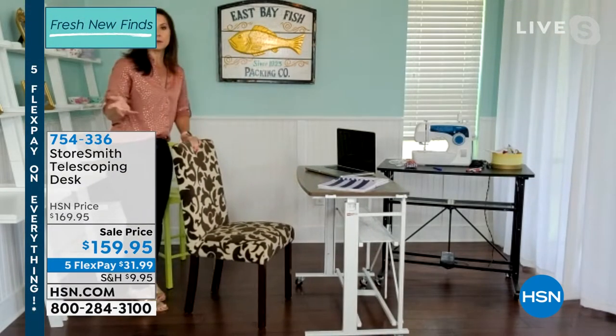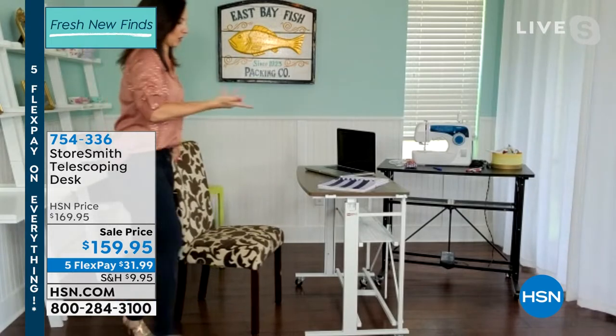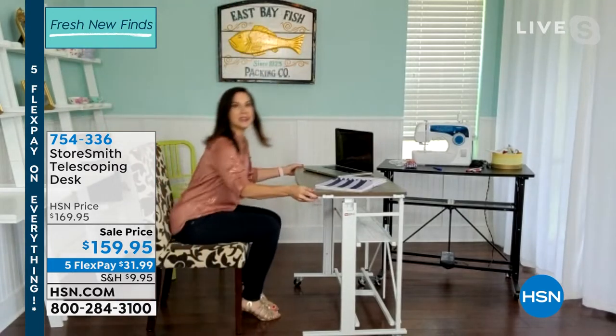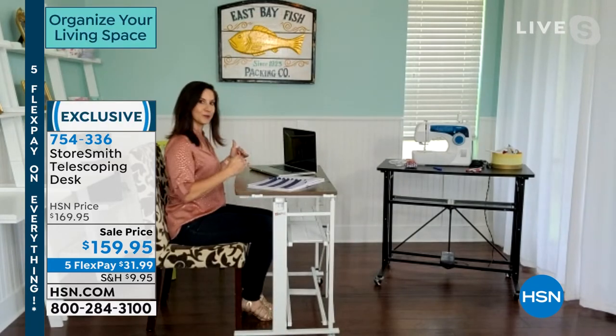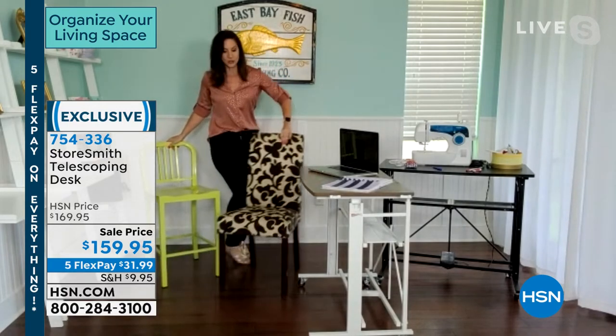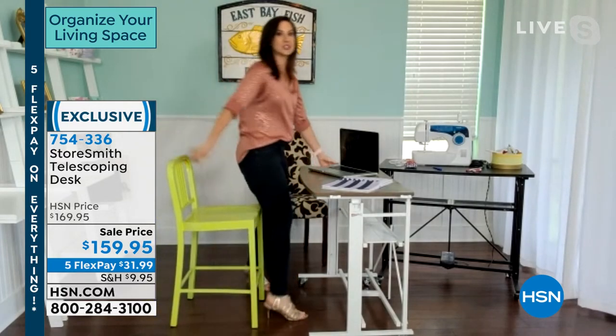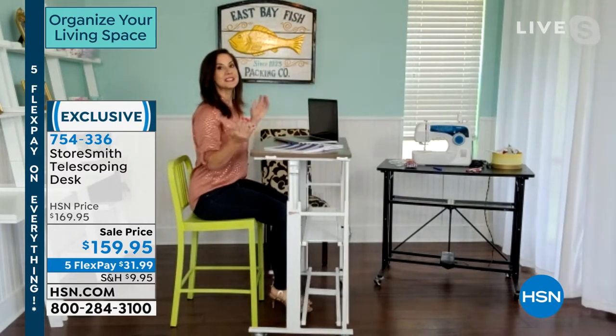If you live in a small apartment where maybe you don't even have a dining room and you just have bar chairs, that's going to work. But this is my dining room chair. I did not have to buy a chair for that. It worked for me. Now, if you have a higher chair, you can use the higher chair. It literally changes in an instant. And if you just want to stand, you can stand as well.